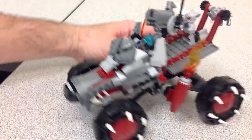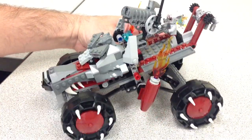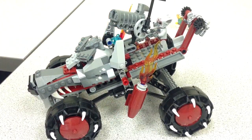There's the build. I did that in about 23 minutes. Probably could have taken a couple more seconds off, but there you go.